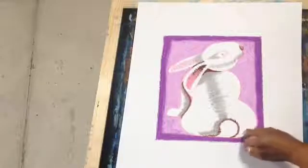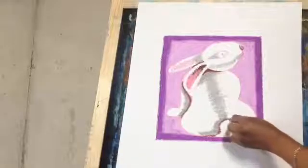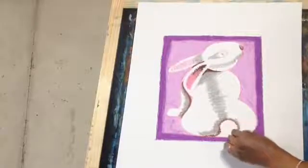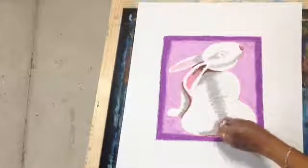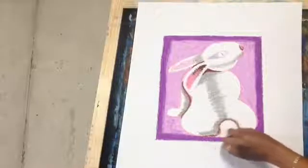But if you're adding white here, make sure you're blending all the colors, along with the shadow region, the gray region, so that we have a blended look.